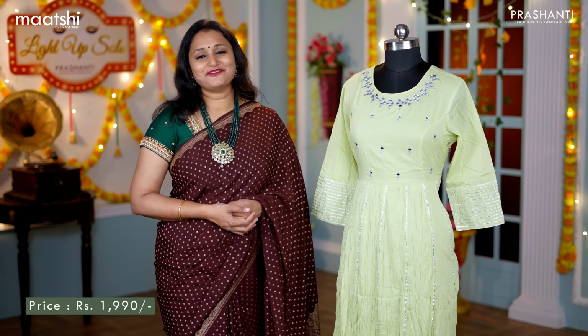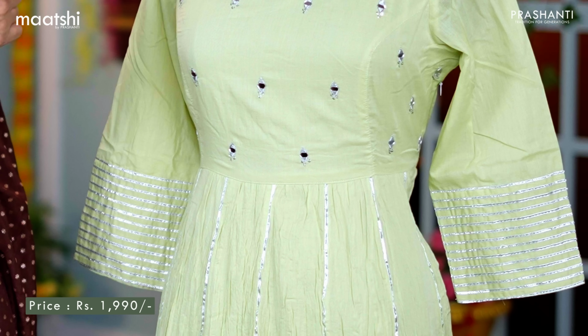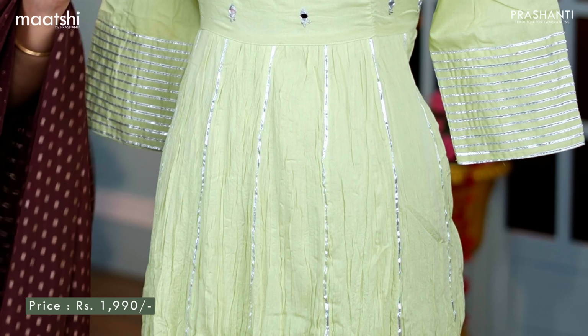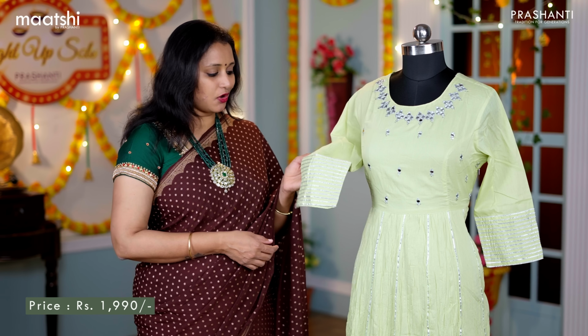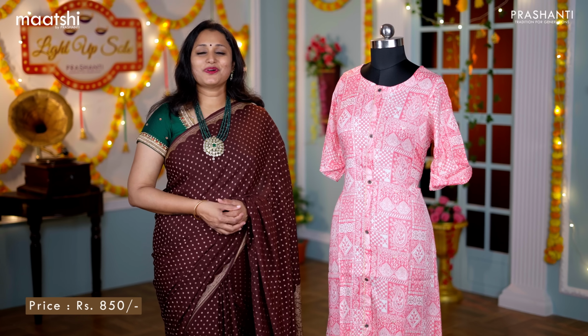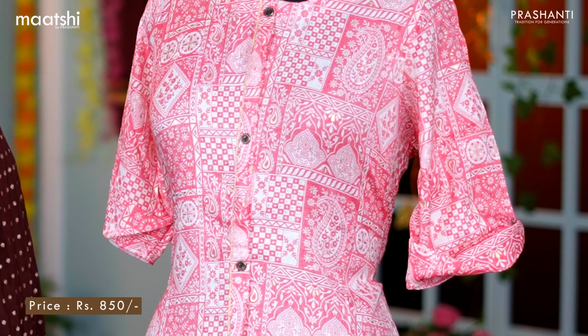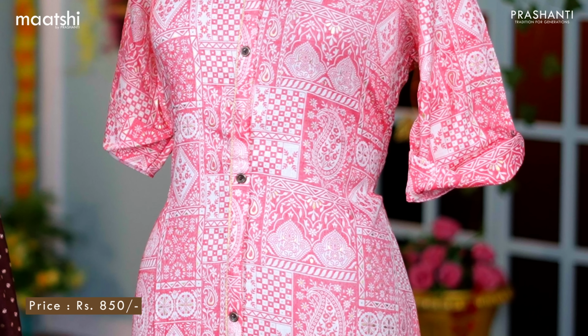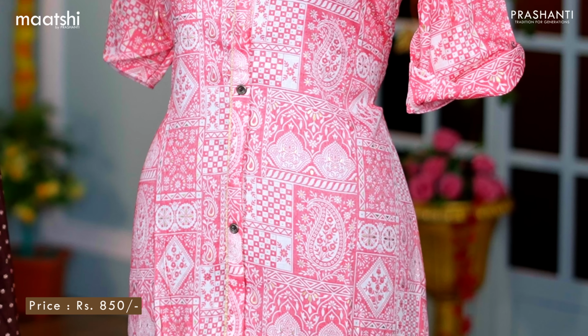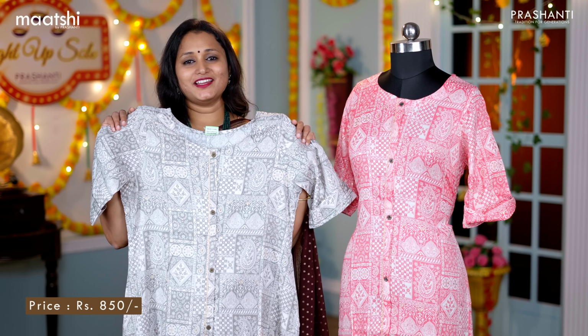This one is a lovely shade of pista green, a floor length cotton kurti with simple mirror embroidered pattern in the neckline with small buttas. This has got a 3/4 sleeves priced at 1,990. This one is a lovely shade of off-white with peachish pink, an A-line cotton kurti with all over prints running throughout the top, center buttons with an elbow sleeve priced at 850, available in sizes from medium, large, XL and double XL. We have one more lovely color, grey.